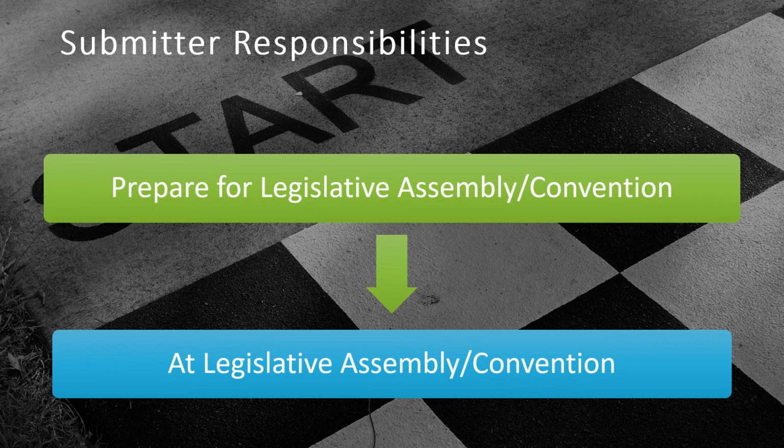Submitters also have responsibilities at Legislative Assembly or Convention. You want to build support for your submission, so make sure to network prior to the vote. You or your representative will present your education PowerPoint to attendees to encourage adoption and to help them understand your submission. Be prepared to be the expert on your topic. Submitters should also bring all pertinent information to share during caucusing. You want to answer questions, gather support, and try to overcome objections.